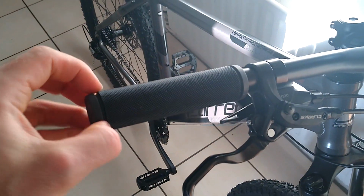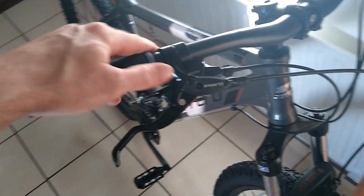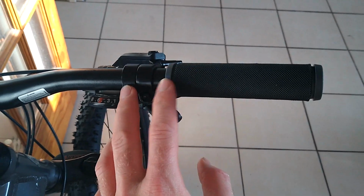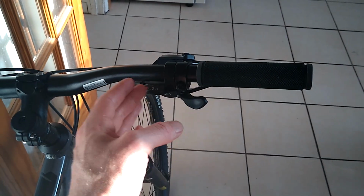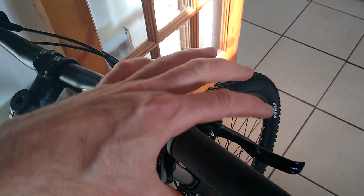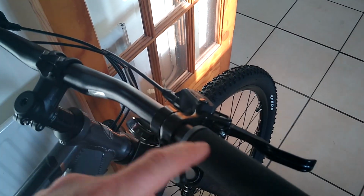We have no lock-on grips. We have grips that have space for the wire to be twisted round there, I forget what you call it, aerospace wire. I don't know what you call it. Can't remember. Anyway, moving on. I do need to move these shifters and brake levers inboard a little bit. Usually I would swap these round so I can get the brake lever quite far out so I can one finger brake, because I can't ride a bike with two finger braking.